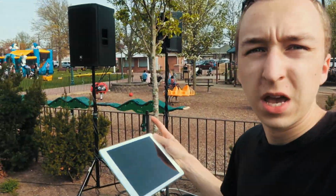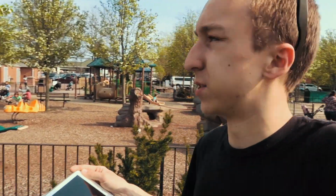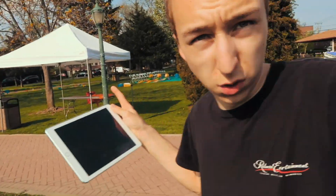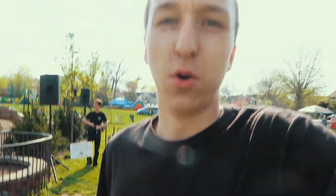So over here, let me show you what we got. We got a QSC K10 right behind that tree. The K10's pointed at the playground behind me so they can hear announcements. Right behind that, we've got an EKX15 EV. That's pointing at the food. Right over here, we got another EKX15 that's gonna be pointing towards the entrance tent so everyone can see that. Right behind me, we got Stan. He's helping me out today, setting up all these cables out here.